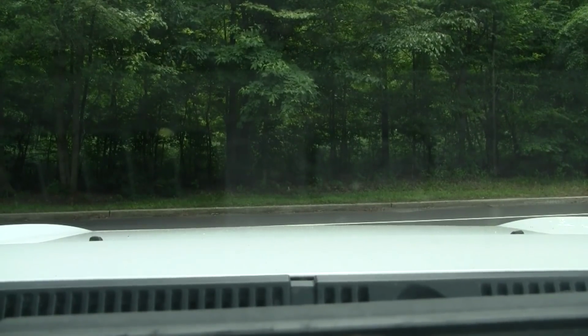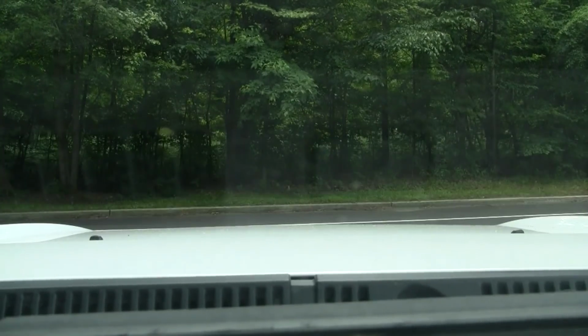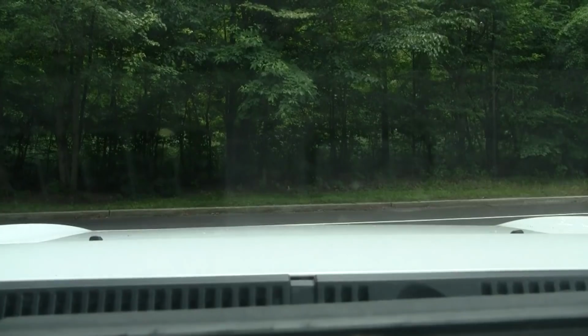Got a lot of traffic here. Always get a lot of traffic on this road on Sunday. Wow.